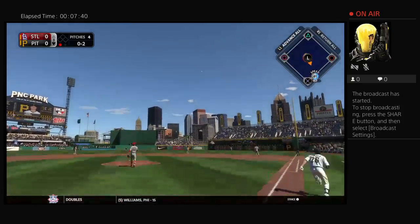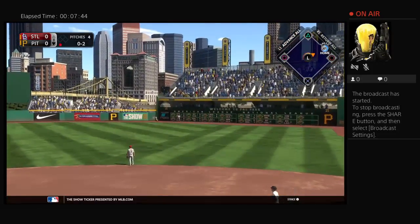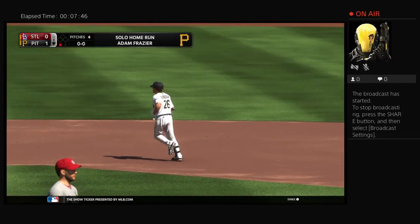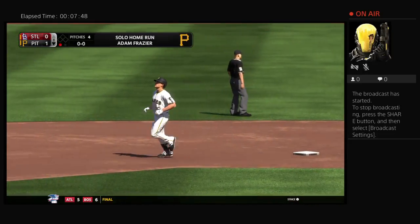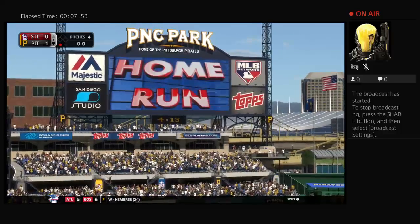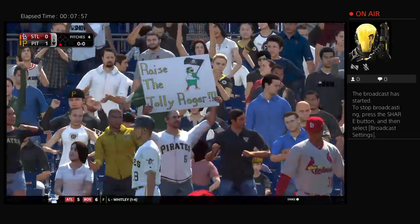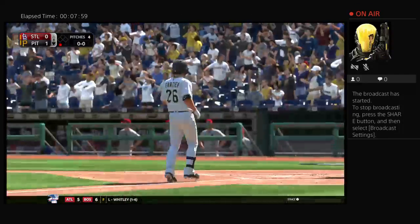A swing and a drive sent out toward the gap. Fowler looking up. Gone! Solo shot to right center. 4th home run for him on the season, and the Pirates are staked to a 1-0 lead.